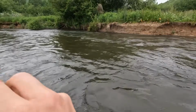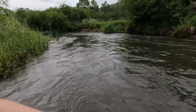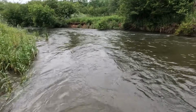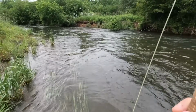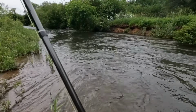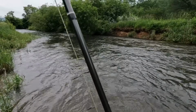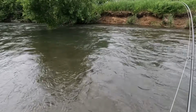Just got a fish. He's running. Haven't gotten a good look at him yet. Don't know if it's a stocked rainbow or a wild brown. Doesn't feel too big. Pulling a little drag. Probably a stocked rainbow based on the size. I don't know how big wild browns get in here. I assume mostly small wild browns. Hit the black woolly bugger.